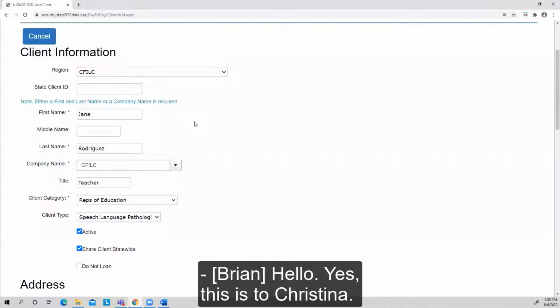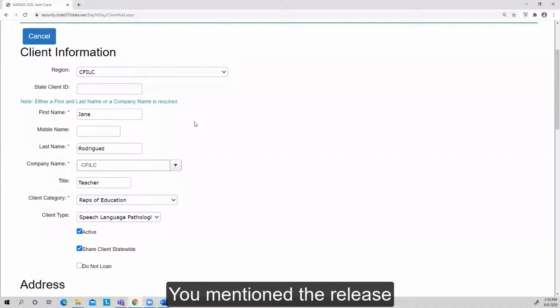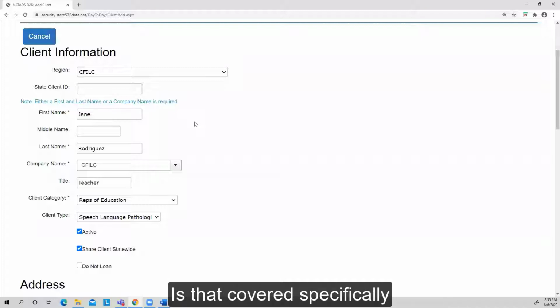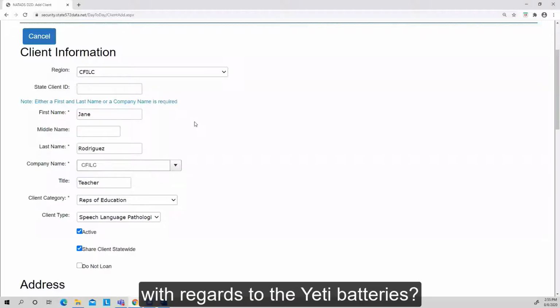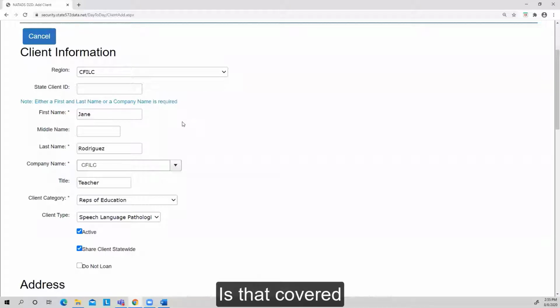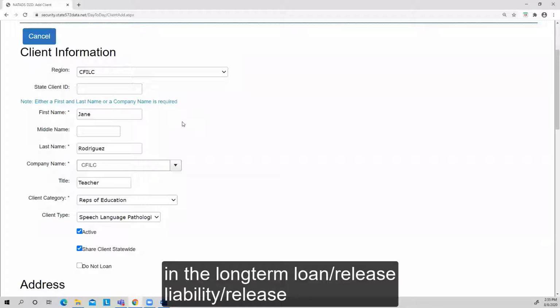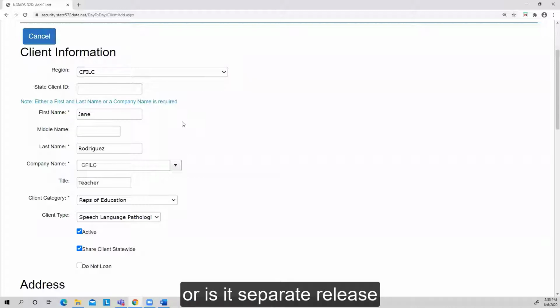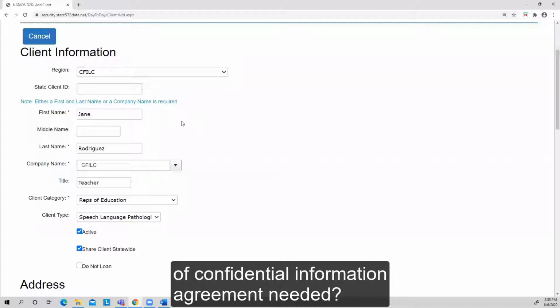Yes, this is to Christina. You mentioned the release of confidential information agreement. Is that covered specifically with regards to the Yeti batteries? Is that covered in the long-term loan / release of liability / release of confidential information agreement, or is a separate release of confidential information agreement needed?